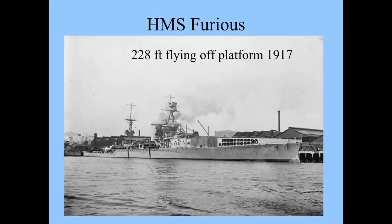There was a delay in the manufacture of one of the turrets and guns, so they said, okay, let's make a flying off platform on this cruiser because this will be fast. They can stay up with the battle group. And it had a hangar deck and a flying off platform and was ready to go. And that was in the first attempts. And in a sense, it's the first true aircraft carrier.